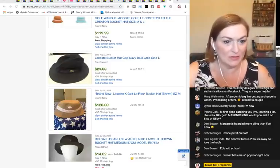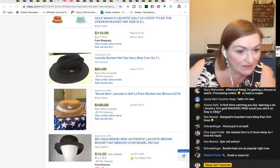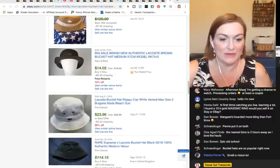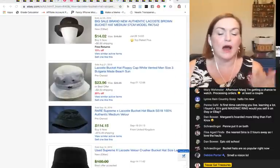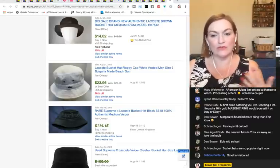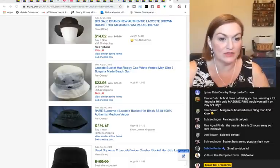Schrodinger, I hope I didn't say your name wrong. Yeah, the hats, they are saying that the bucket hats are really popular right now. Goodwill. Then look, here's one that's $23. I will probably put it up for about $25 with best offer. So that's probably what I'll do.